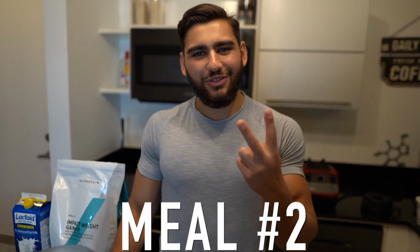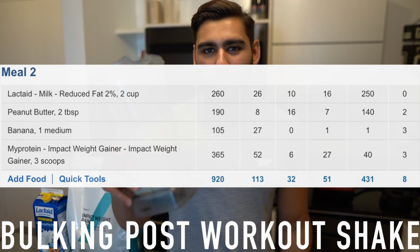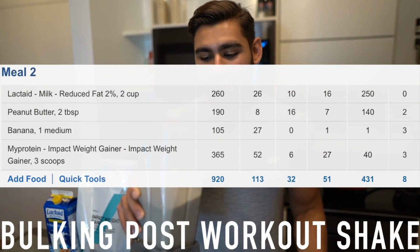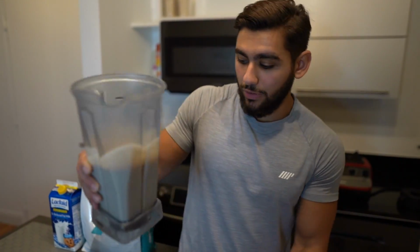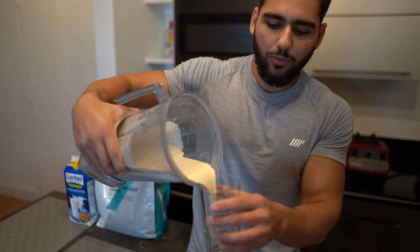All right, so we just got done blending meal number 2, which is going to be the bulking post-workout shake. Now guys, that literally was as simple as 1, 2, 3, and this has got almost 1,000 calories in it. And check it out, usually bulking post-workout shakes or smoothies or gainers have a ton of liquid and they're super, super thick for 1,000 calories. However, this is super thin. Look at that, it is ridiculously easy to drink and it's almost 1,000 calories.